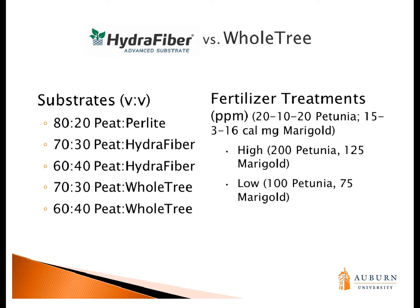On the slide here is one of our first studies, where we went up to a 40% inclusion rate and compared that to a peat-lite substrate. We also used two different nitrogen or fertilizer rates. We grew two crops in this initial study, petunia and marigold. For the petunias, we fertilized at a constant liquid feed of either 200 parts per million or 100 parts per million, and with the marigolds, either 125 parts per million or 75 parts per million. We used a 20-10-20 for the petunia and a 15-3-16 for the marigold.